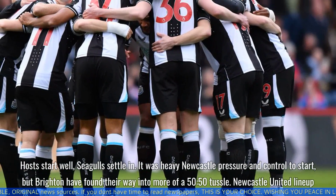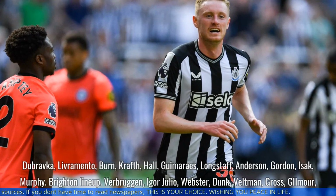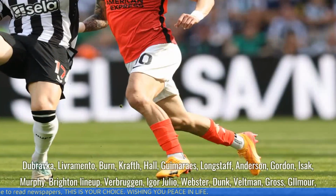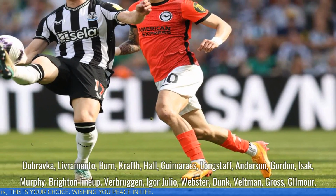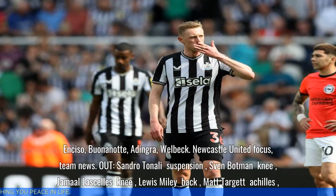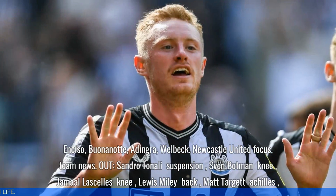Newcastle United lineup. Dubravka, Livramento, Burn, Schär, Hall, Guimarães, Longstaff, Anderson, Gordon, Isak, Murphy. Brighton lineup. Verbruggen, Igor Julio, Webster, Dunk, Veltman, Gross, Gilmour, Enciso, Buonanotte, Adingra, Welbeck.